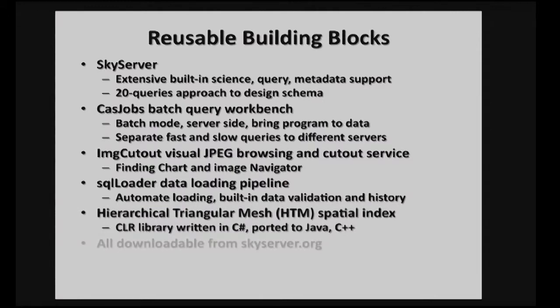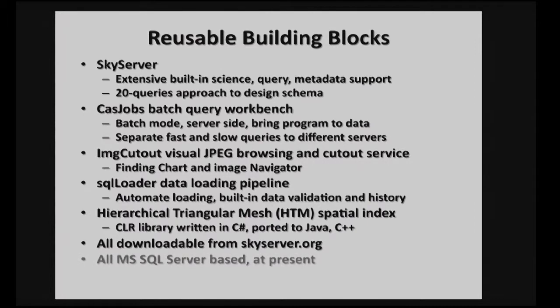The SkyServer incorporates an extensive built-in science query and metadata support system. And we built it using this approach that Jim Gray taught us, the 20 queries approach, where you ask the scientist, what are the 20 most important or representative queries that you want to ask the system? And that's how we designed the schema and the indices and things like that.